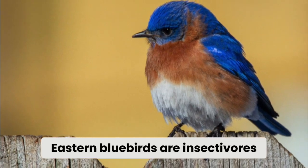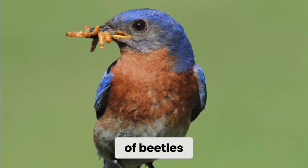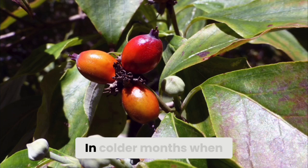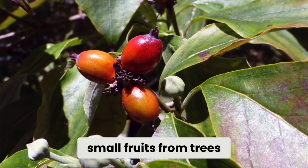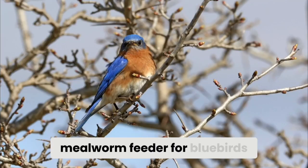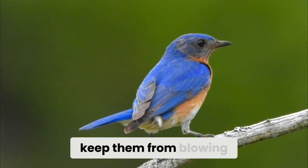Eastern bluebirds are insectivores for most of the year, especially during the spring and summer. Their diet consists mainly of beetles, grasshoppers, crickets, and caterpillars, which they catch by dropping down from a perch to the ground. In the colder months, when insects are less available, they'll switch to a diet of berries and small fruits from trees such as dogwoods and hollies. Some birders like to set up a special mealworm feeder for bluebirds. If using dry mealworms, consider spraying them lightly with some water to keep them from blowing away in the wind.